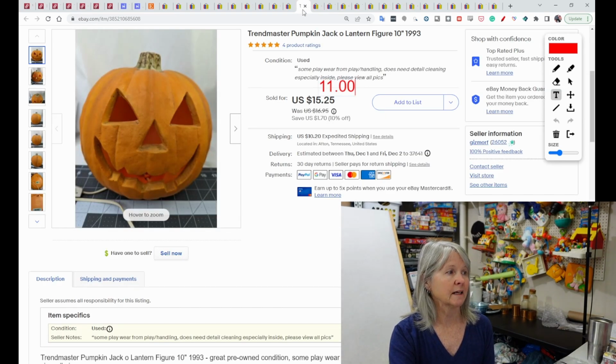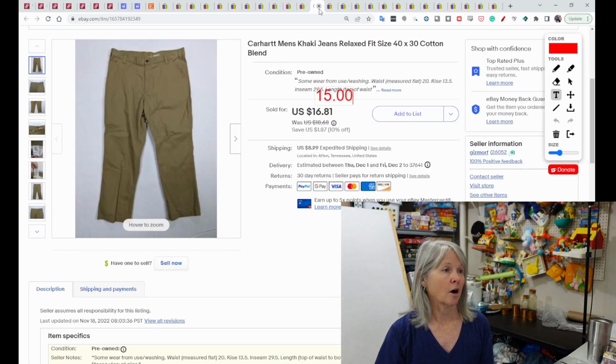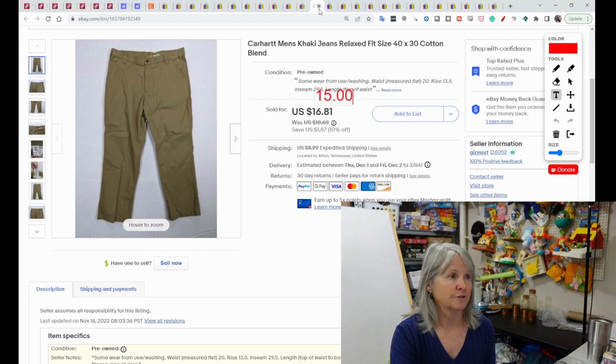Trendmaster pumpkin. It's one of those you could plug in and it lit up. It's from 1993. I just decided it's after Halloween. Don't really want to hold on to it, so I got a best offer of $11, which I accepted. Carhartt men's khaki jeans. These sold for best offer of $15.